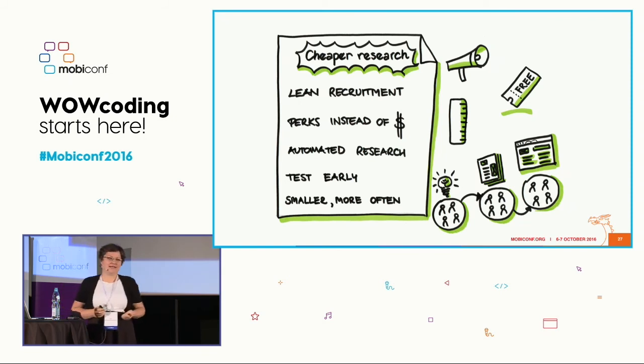Choose your methods wisely. Some of them can be automated, can be very cheap. For example, click tracking.